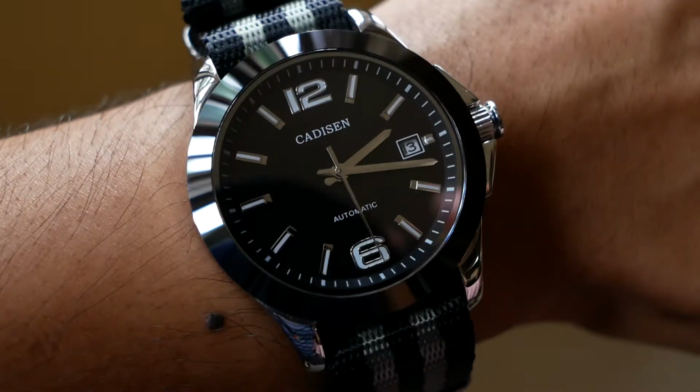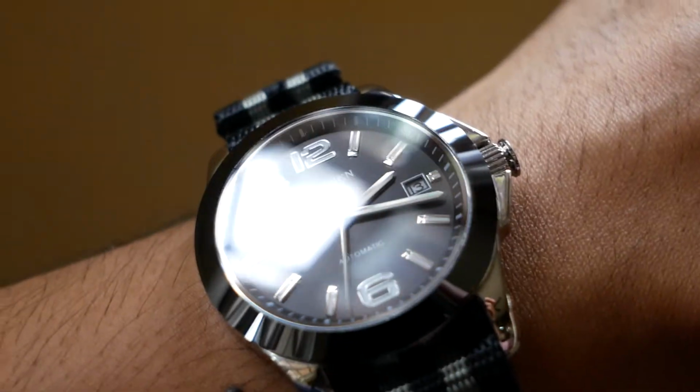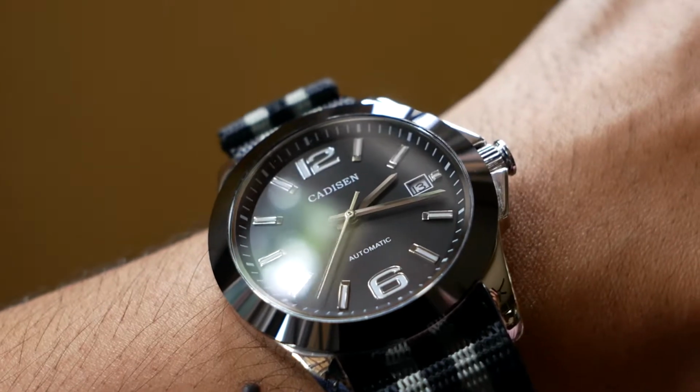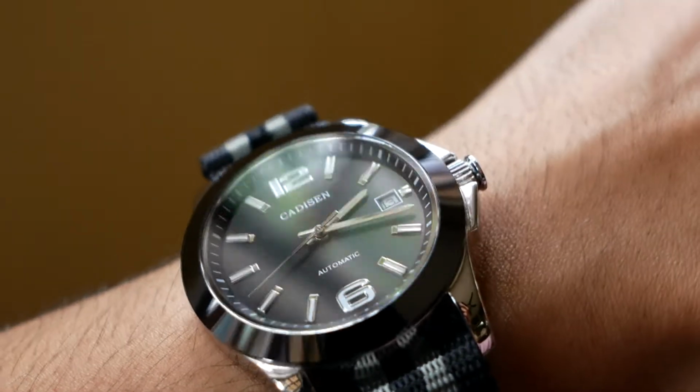Now, the case is made up of 316L stainless steel, while some watches only use 304 steel. The main difference is the addition of molybdenum, which helps reduce corrosion.